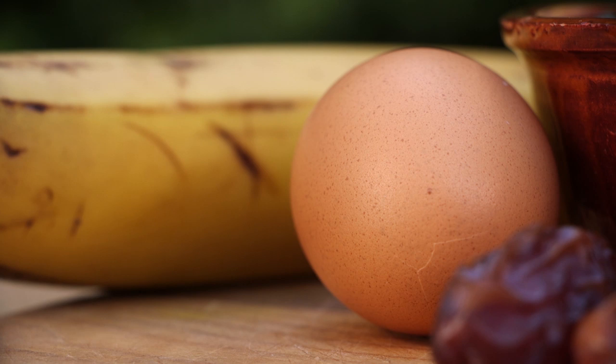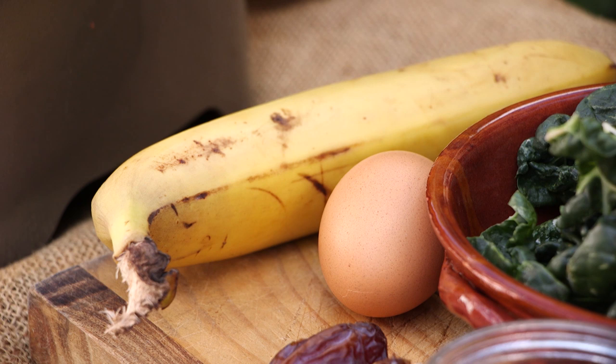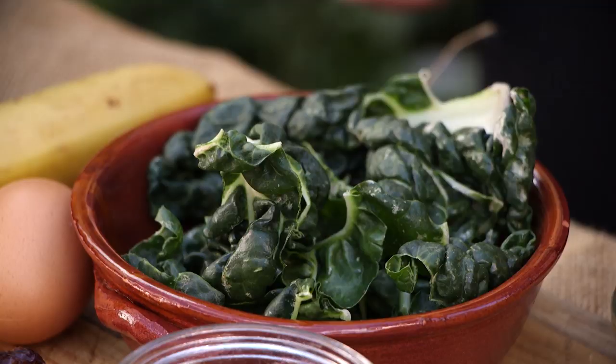Next, I have one egg white and yolk. The iron that is naturally contained in the egg yolk is the most readily absorbable and usable form of iron in food, and is more absorbable than iron in supplements. I'm also adding one banana, which is a great source of energy, and the peel of the banana is great for your garden because of the potassium content. Plants take up potassium through their roots as food, and if you bury banana peels around the base of your plants, you'll have better crops.